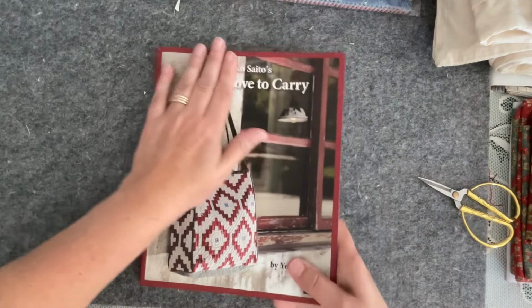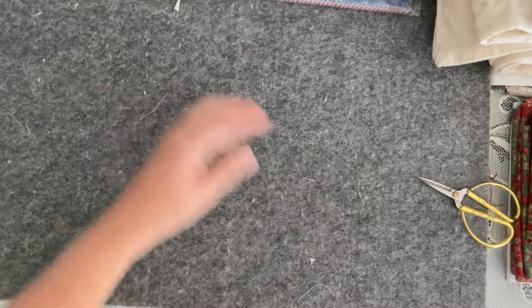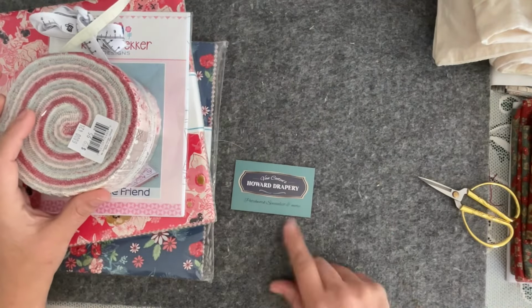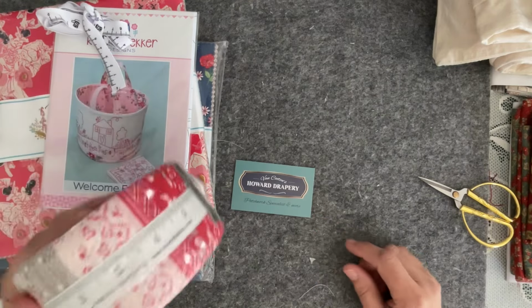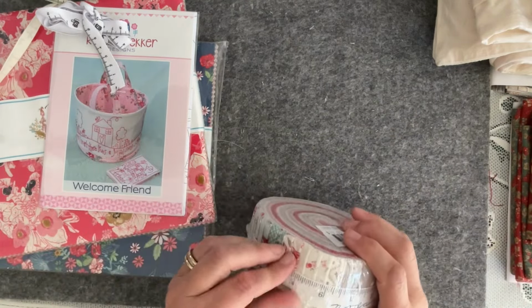All right, so that was Marabar. So we've done Harvey Bay and Marabar so far. Now we're going out to Howard, to the Howard Drapery. Vicky's the new owner. The girls are just lovely out there. The girls are lovely at all the stores. I'm blessed to have such great staff.